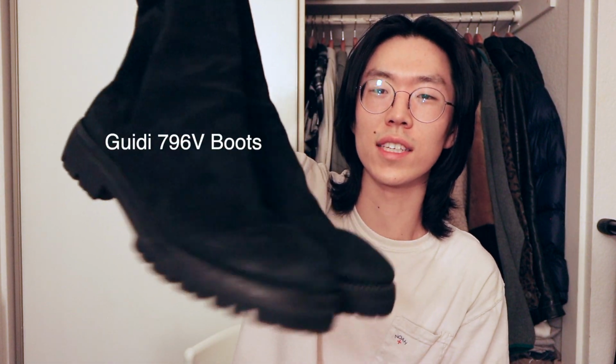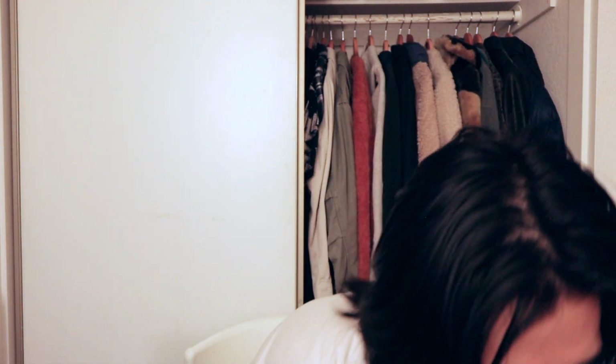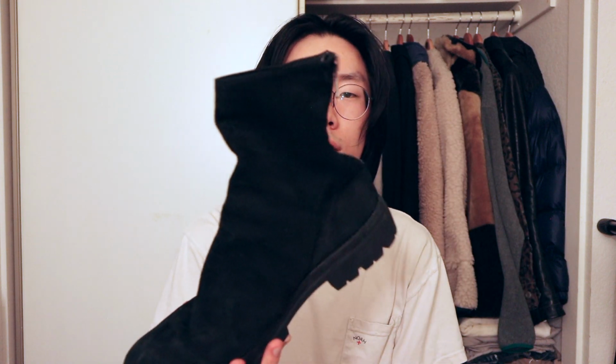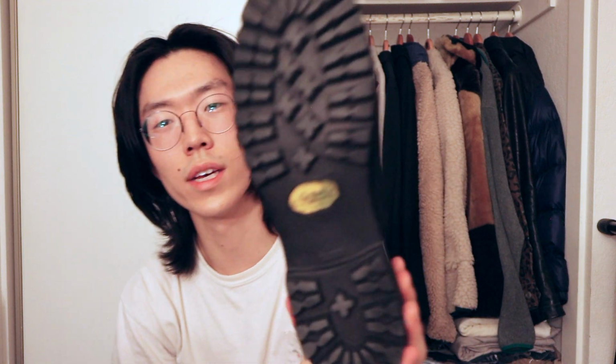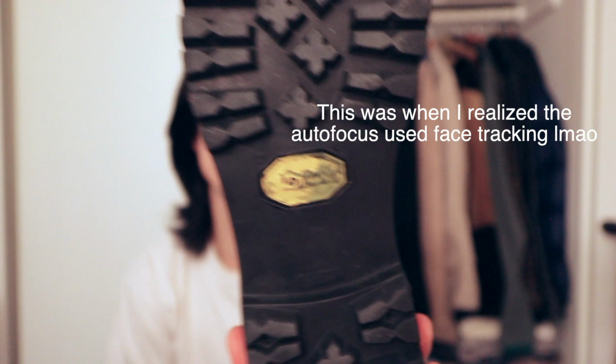Alright, so next up we have this pair of 796 V Guidi boots. The 796 model is a sort of mid-cut model, so it ends a little bit above your heel. And the V stands for Vibram, so it comes with the Vibram sole from the factory.